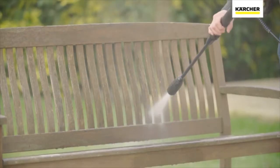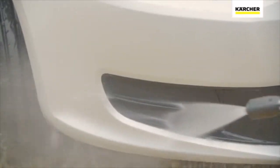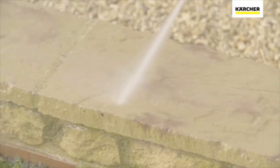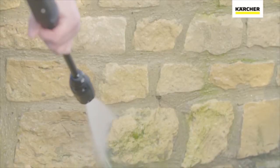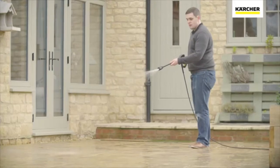Whether it's soft surfaces like fencing and wood, delicate surfaces such as cars or bikes, or hard surfaces like paving and bricks, you're always in control. There is also a setting for gently applying detergent, making cleaning any surface even easier.